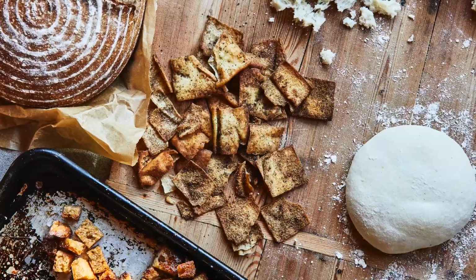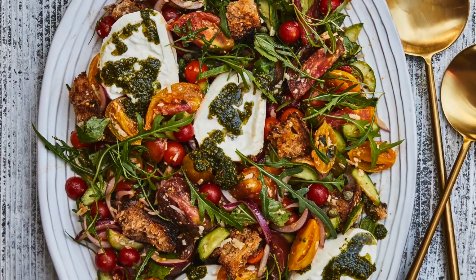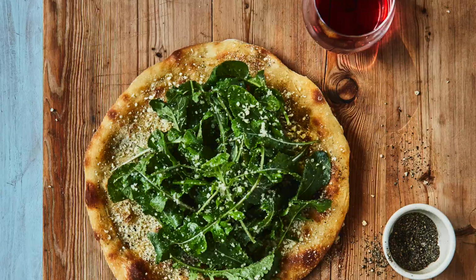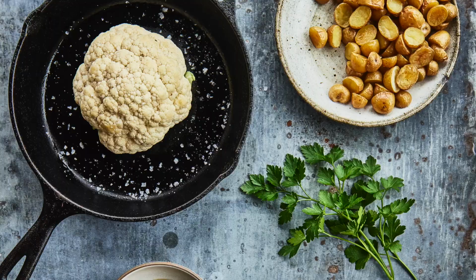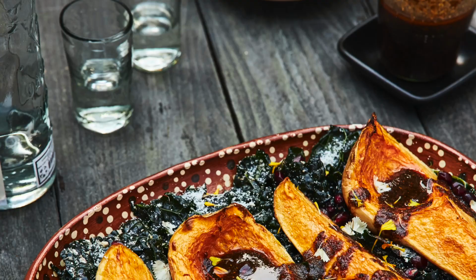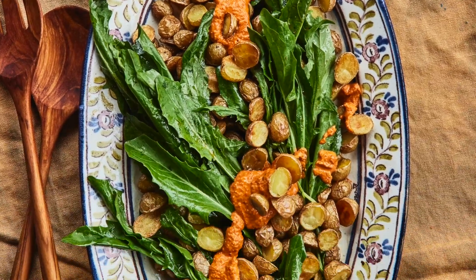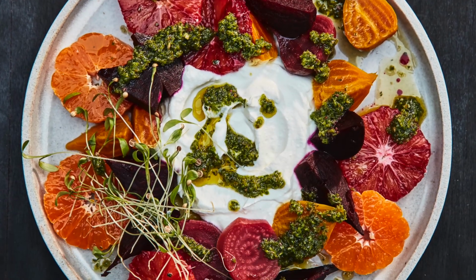Bread salads are made with croutons, toasts, migas, and even pizza crust. And lastly, we have the roasted and toasted. The roasted and toasted salads is my catch-all section for salads that are made extra tasty by oven roasting or pan toasting.